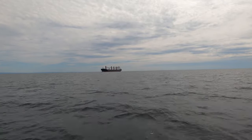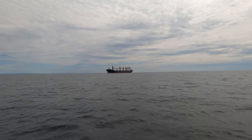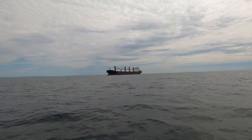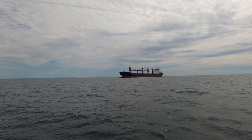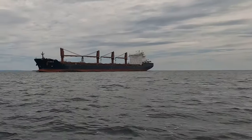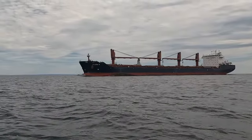Long, well, 199 to be precise. Look at the water pouring over the bulbous bow. She's still at full steam by the looks of it. She should be slowing down shortly. You can just see the water cresting over the bulbous bow there. That is really cool. Oh, she's flying. Right, let's just shut this off a second so we can hear it.